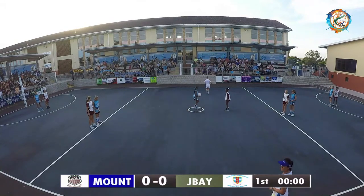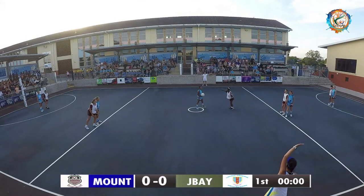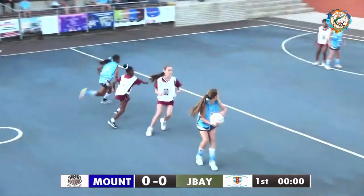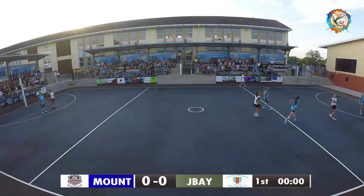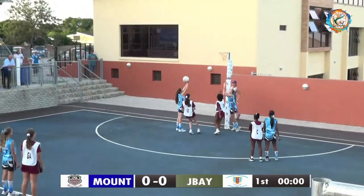All right, good evening. We're about to start the first match of the Amanda Lingenfelder Fast Five tournament. On court, we have Jeffreys Bay and Mount Pleasant. Jeffreys Bay have the first center pass. They take it down to the circle quite quickly. Over to the goal attack.